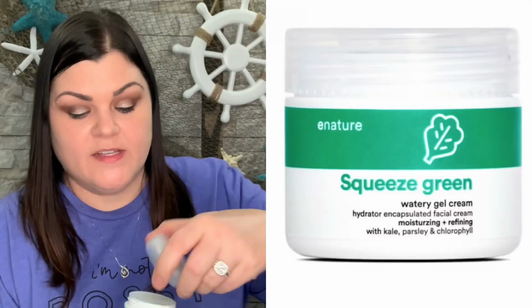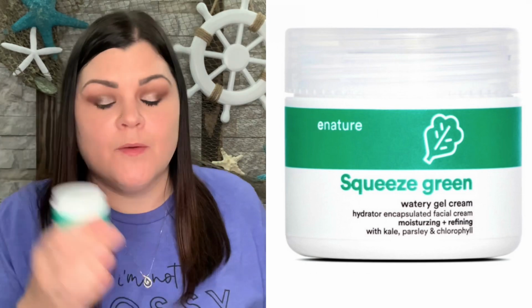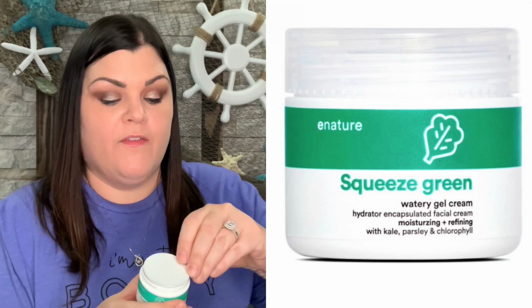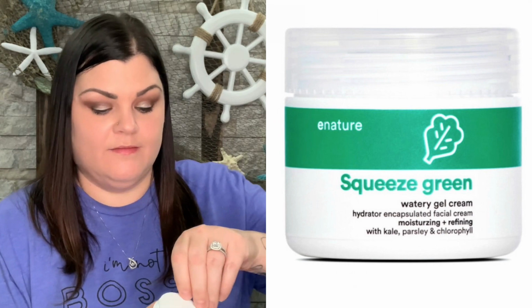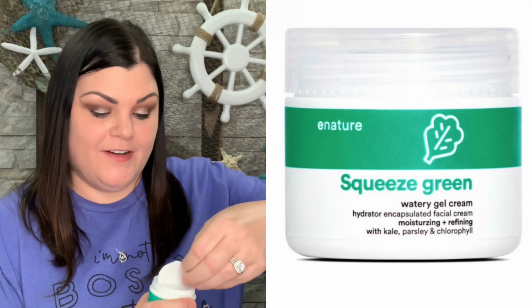So this is probably going to be after cleansing and toning. Apply this to your face. Ooh, so it does give you a little scooper outer, so you're not just digging your fingers in there. I always do after the shower, so my hands are clean, so I don't mind digging in my own package. But I know I've had people say before, you didn't even use the applicator. Well, my hands are clean. It's not like they're dirty.